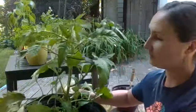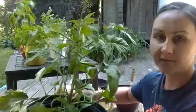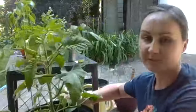Here in front of me, it's already starting to have some flowers on it, which means I'll have tomatoes starting to grow really soon, which is super exciting.